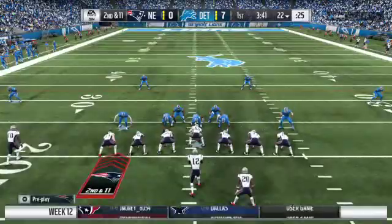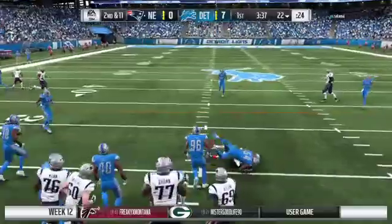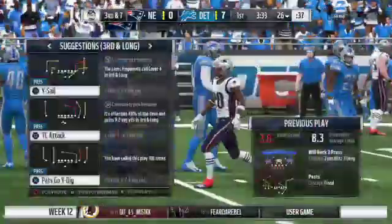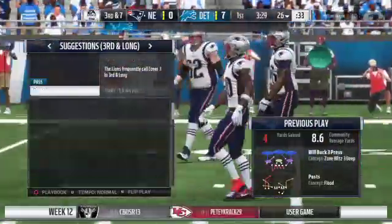Out of the gun. They'll look to throw. Finding his safety valve here. That's complete. And he's able to get up here to the 26. A gain of 4 on the play. And that's going to bring up a 3rd down.